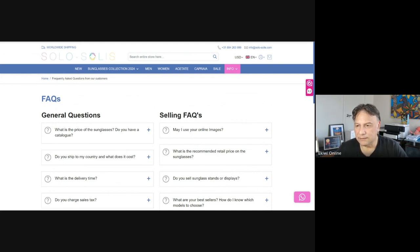And where are we? Try and find the folder now. Not that one. There we go. Okay. My drive. Sorry, guys, I'm just looking for it. I've got so many folders. Okay, here we go.